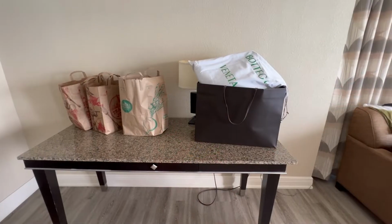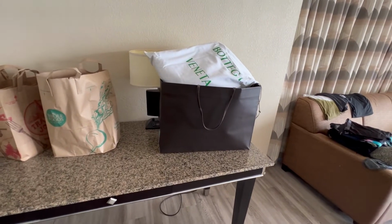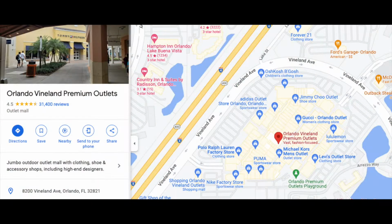Before making the trek over to Melbourne, I did some shopping. Now there are two shopping centers in Orlando I like to frequent. The first one being Orlando Vineland Premium Outlets. They have a ton of luxury outlets at this place, including Gucci and Bottega. I always seem to find something at this outlet mall. I have very good luck here.